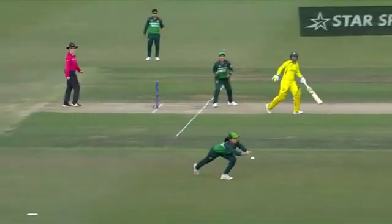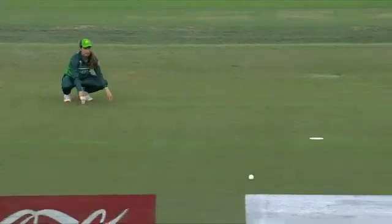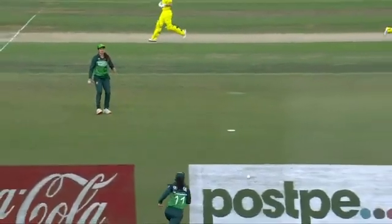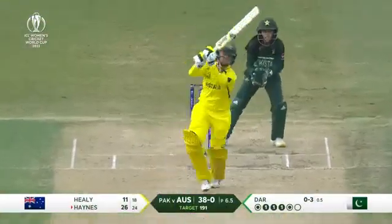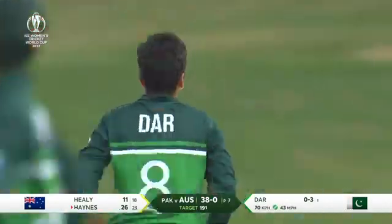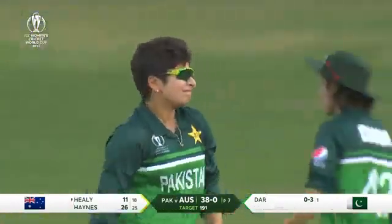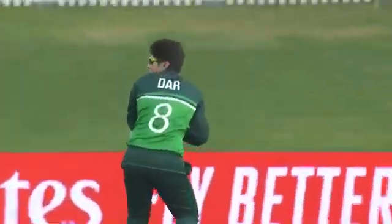Short. And actually moved well, got good. She moved well, got two hands to it. Got to take those chances. Yeah, put down another one. That was an easier one. Dar's put it down off her own bowling. 7 overs bowled, Australia 38 without loss.